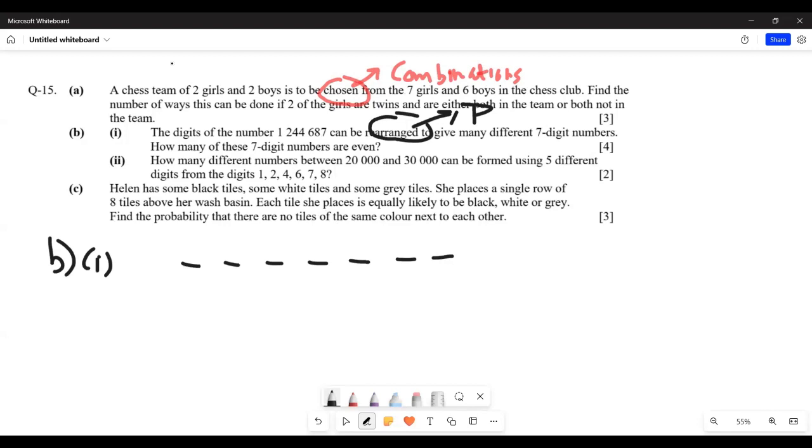So if they're even, then this last digit can be 2. I'm looking at the even numbers in the given list: 2 or 4 or 4 or 6 or 8. So 1, 2, 3, 4, 5. 5 contenders for this spot. So you can write 5 here or 5P1. And then take away one of the even numbers.